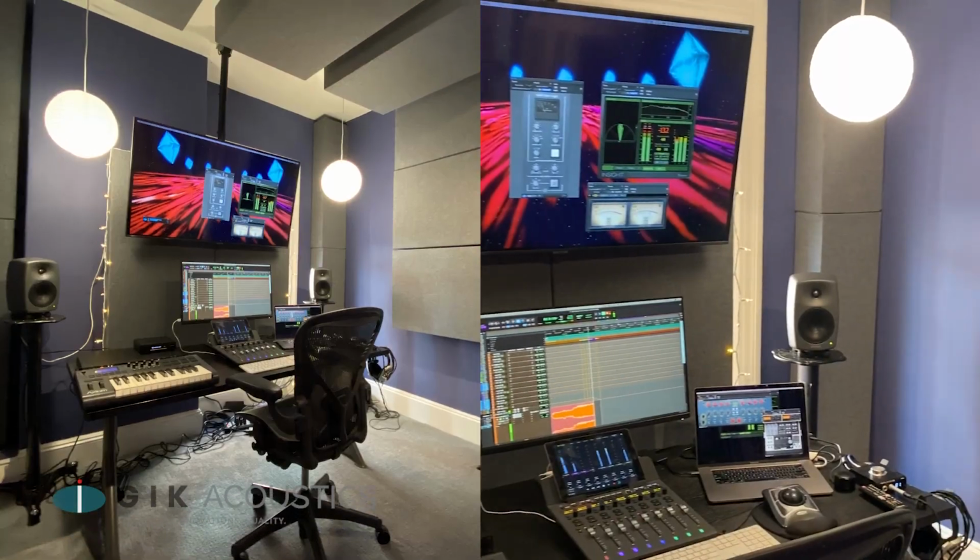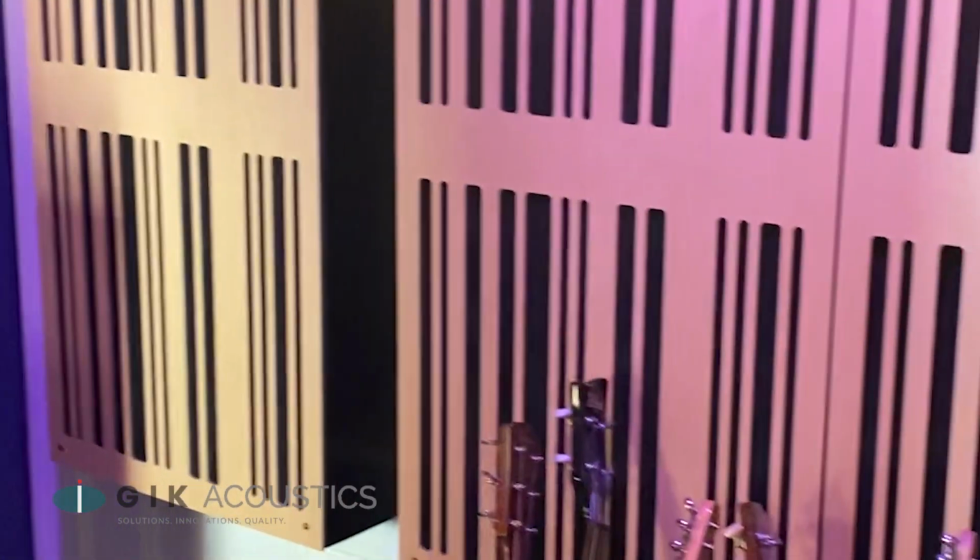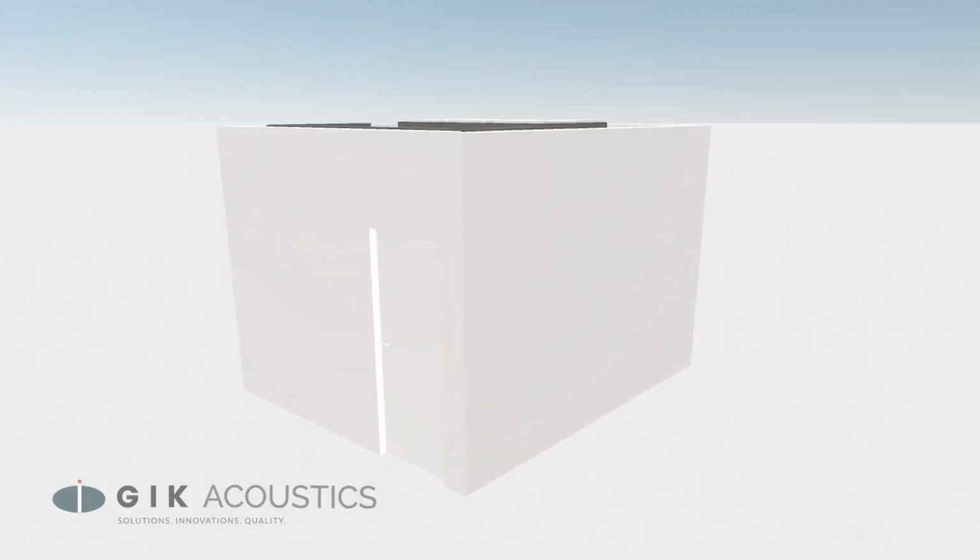You're in the room for 6, 8, 10 hours at a time. You want it to look nice. You want it to be vibey. When I put in the GIK treatments, it was like flipping a switch. Don't spend money on plugins till your room is great, until your speakers are great.